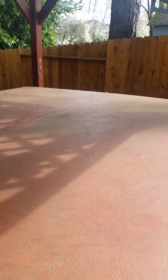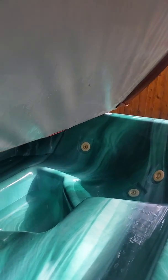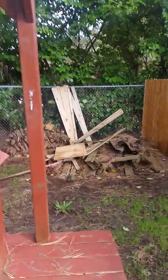And the hot tub, the cover needs to be cleaned. And there it looks okay. I don't know if it's running because there's no water in it now. When he moved in, there was water in it, and I could start it up and show him that it worked.